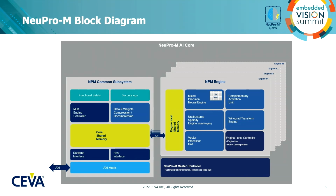So the NeuPro-M common subsystem is the one that accesses the external memory or the DDR, while the engines themselves do not need to access that. So reduce the access to the actual DDR, reduce power. And then we also have different interfaces that go to different peripherals within the SoC, all of that within the common subsystem.